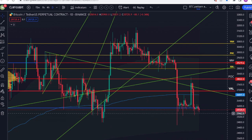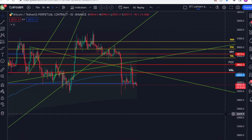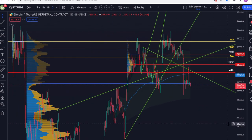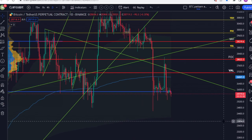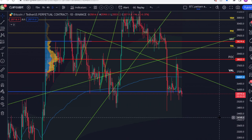I'm going to look at Bitcoin and other charts to determine what we expect for the next coming weeks or days. The charts look a bit messy, with a lot of lines out here, but I need to show you some lines that are important for this particular outlay.